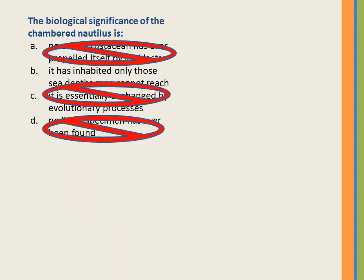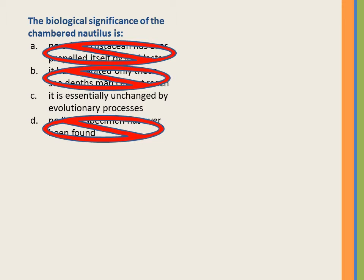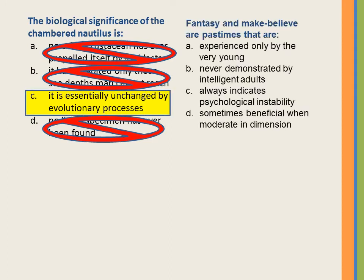We can eliminate B because if they only live where man has never been, then how could they have any biological significance? If you chose C, great. Okay, one more.